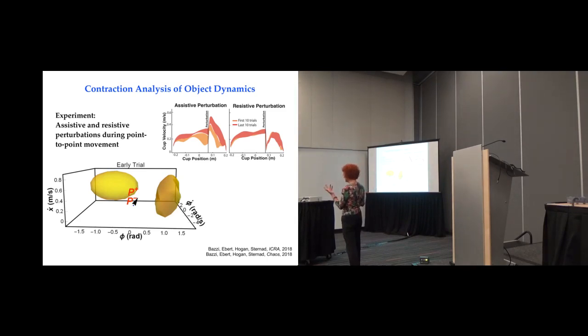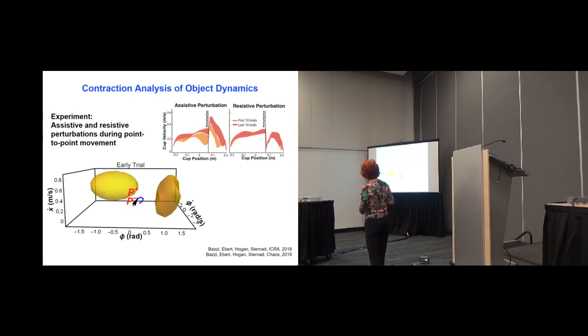In this analysis, the summary is that we display here, in the state space of that system, the sub-areas or volumes where the system is convergent. So if subjects are able to exploit stability or convergent properties of the system, they should develop a trajectory that travels through these golden ellipsoids. Early in the trial, the trajectory evolves like this. P minus is when they encounter the perturbation, P plus when they are over the perturbation.